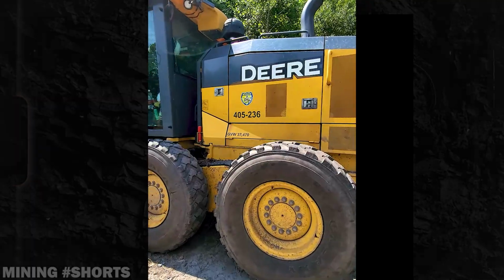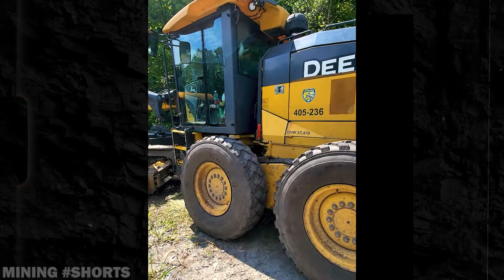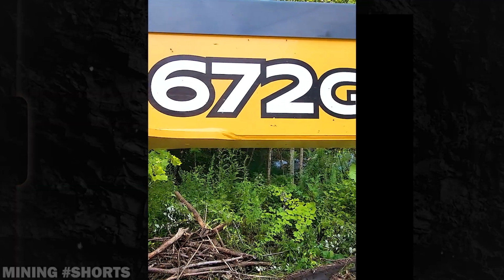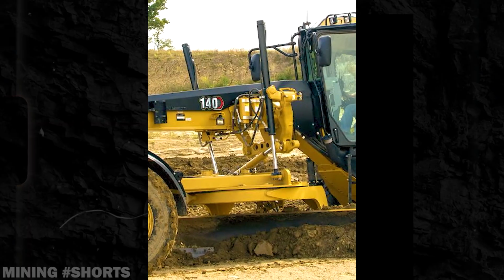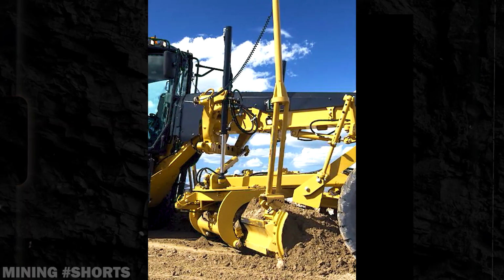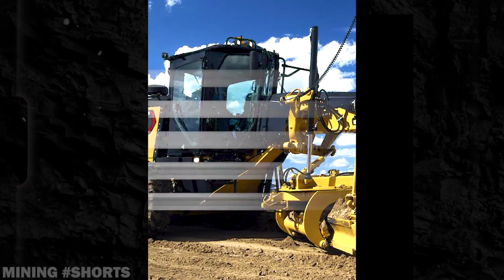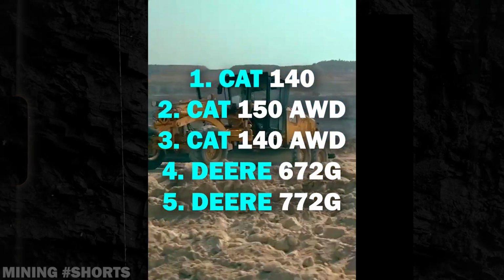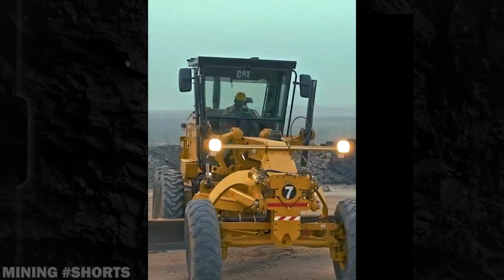When it comes to brand new graders, John Deere's 772G and the 672G rank number 5 and 4 with 81 and 86 units ordered respectively. Third is the Cat 140 AWD with a total of 96 machines financed. The 150 AWD is the second most sold motor grader in America with 109 units ordered, right behind the 140 model, dominating sales with 134 machines financed, as reported by equipmentworld.com.